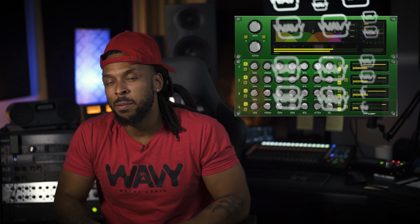Now that multi-band compressor is just, again, transparent. The crossovers are great on it, and it's really simple to use. I love plugins that just offer me the tools that I want to use in a simple form factor. So the Mic DSP MC404 is absolutely my favorite multi-band compressor. I use that thing every time that I'm mixing a vocal.